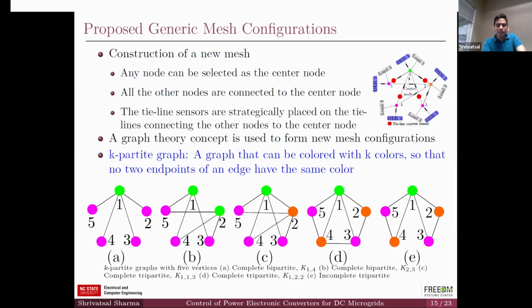Third, I can assign another color here, which is orange, and assigning node 2 as orange. Now I can again connect node 1 and node 2 together. Now, in this particular system, I can change the location of this third color or the number of times this third color appears such that I can form 3 different systems, which are shown by C, D, and E, which could form the system where all the nodes are connected to the center node, node 1, and the other nodes are not connected to each other depending on the color of that particular node. So this basically is very pertinent to the system that I was trying to study, and I utilize these concepts to form a generic microgrid system.